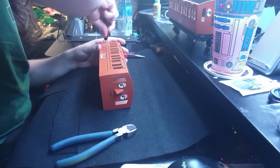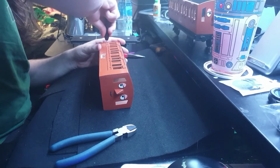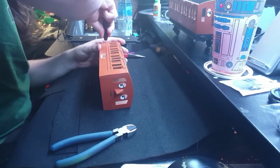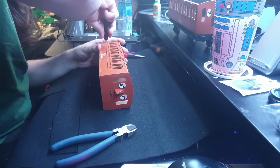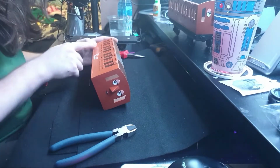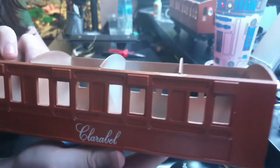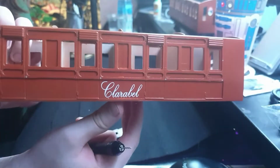And I hope at some point in the future to be able to create molds of the panels for these so that I can build like a set of red coaches. I could even build a set of orange coaches if I wanted to. So yeah, you can see now I've gone through and done the lines all the way down.